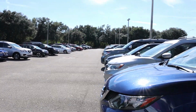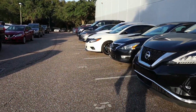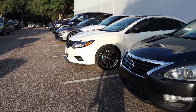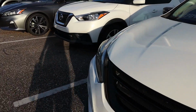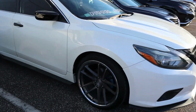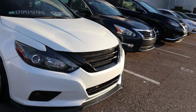So stay tuned. Alright, so they weren't able to fix the light just yet, so I'm gonna have to come back for that. And of course had to air all the way up to get on the lift and everything, and can't believe I used to ride like that. Different wheels, but still.